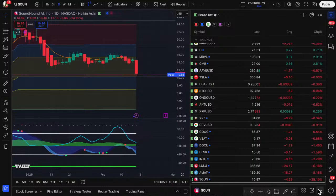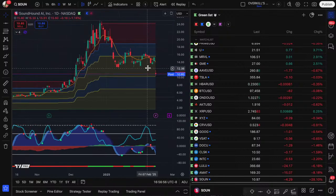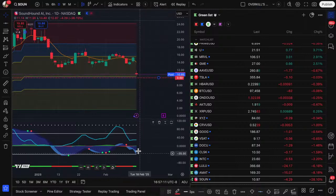And then SOUN, another company here that NVIDIA sold today. So obviously that's not good news when NVIDIA, the biggest company in the world, is selling your stock. That's why it's down 30% today, all the way down to 10. But it is bouncing really nicely off of the bottom golden zone. I'm not saying buy this one, but the setup is looking pretty interesting. What I would look for is a green dot on the indicator and for this thing to hold on to that $10 level right there. If $10 breaks, there's going to be a lot more pain in this one for SOUN.